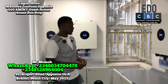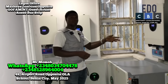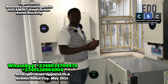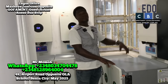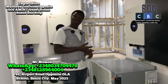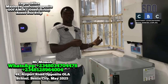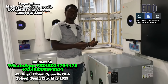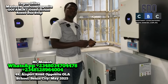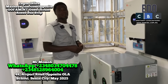Well, sir, this system, you say it has Wi-Fi. I want you to explain concerning that. Each of them carries Wi-Fi. With Wi-Fi, you'll be able to monitor the entire operation of this system: the input rating, the output rating, the battery level, and the usage. Let's assume the owner is not around and wants to know the consumption, what it is generating, what it gives out, what it takes in. He can access it through his mobile phone. That's the essence of having the Wi-Fi.